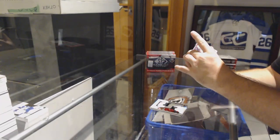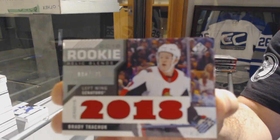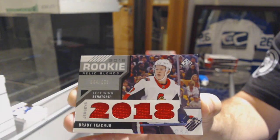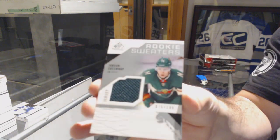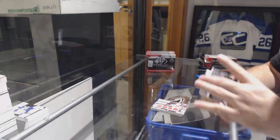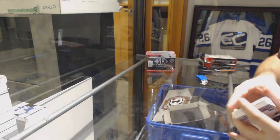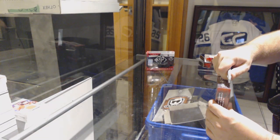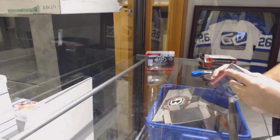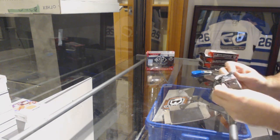For the Ottawa Senators, number 125, Brady Tkachuk. Sick. For the Minnesota Wild, Jordan Greenway, number 199. And the New Jersey Devils, Skills Fabrics, Brian Boyle. Pull the inked sweaters. All right, I'll do my best for you. So getting a hit out of this either way is still good so far.